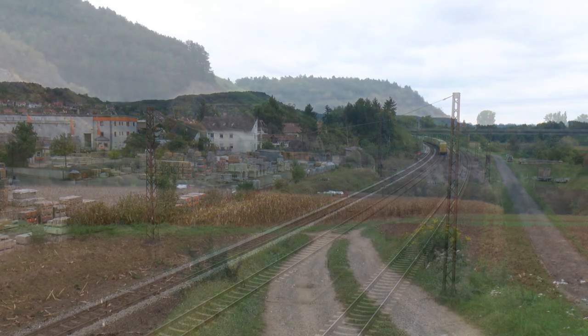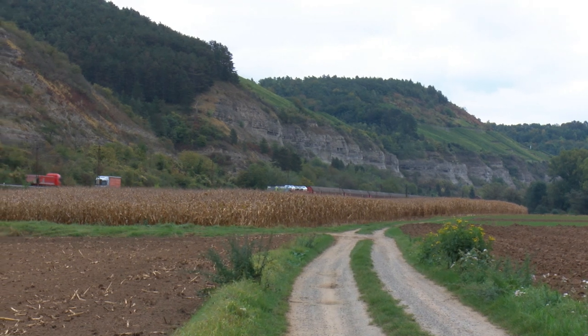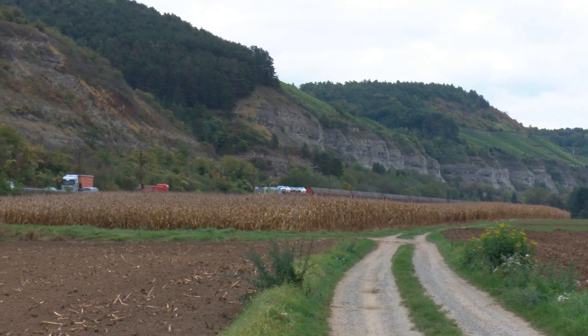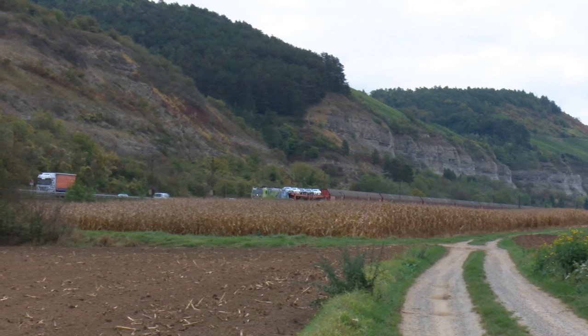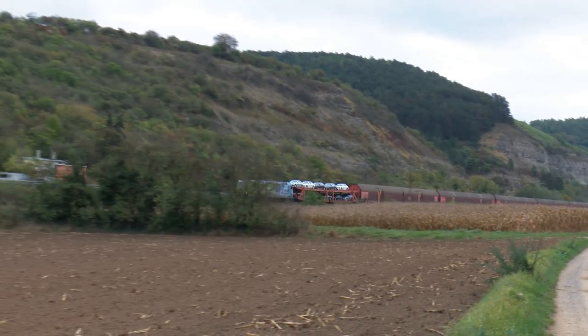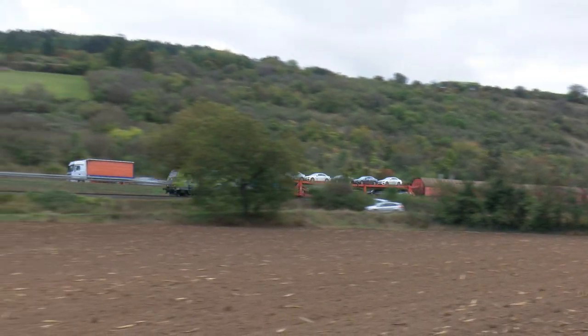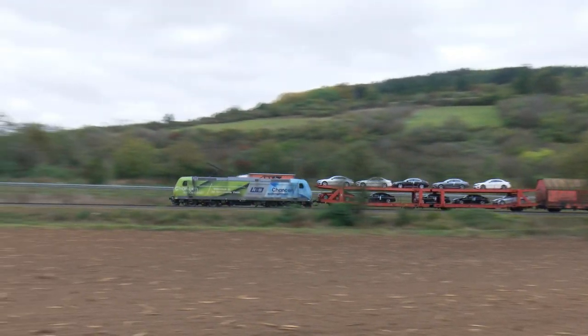We now move north to just south of Karlstadt, as 185152 in advertising livery heads north with train GA52857 from Sindelfingen to Bremerhaven. This particular locomotive is now in its 13th year of operation, having been delivered in March 2003.